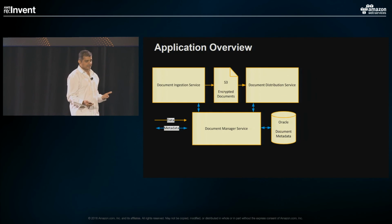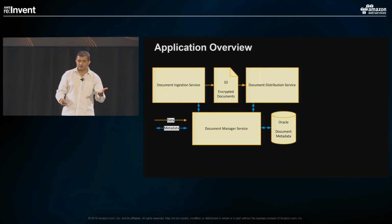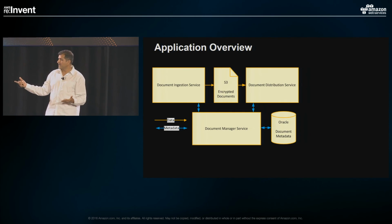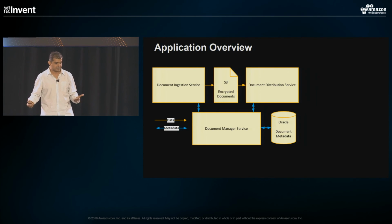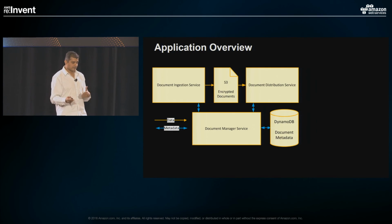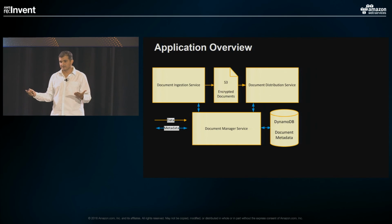The documents themselves are maintained in S3. They are encrypted and kept. And all of the document metadata, the permissions, ACLs, are managed in the Oracle database. This is our primary database, and this was the database that we were trying to migrate. So this is what we hope for. We just have DynamoDB, and we are good.